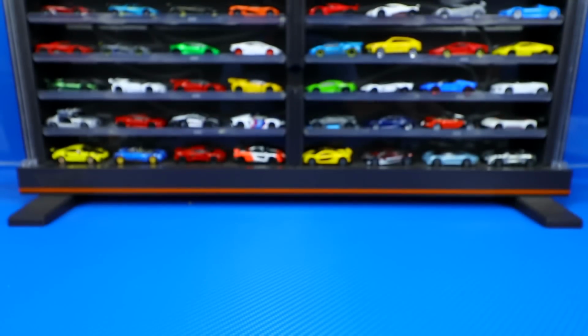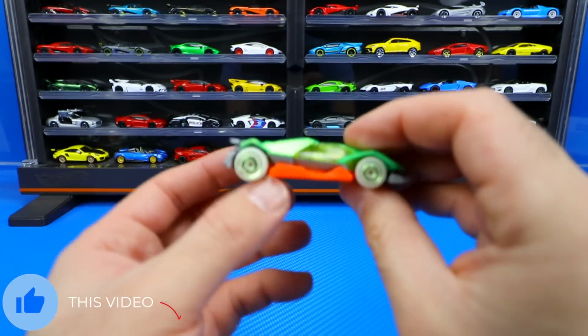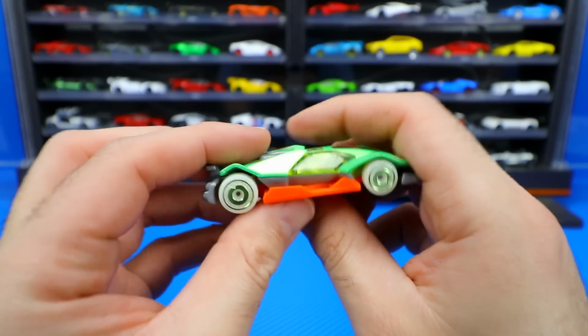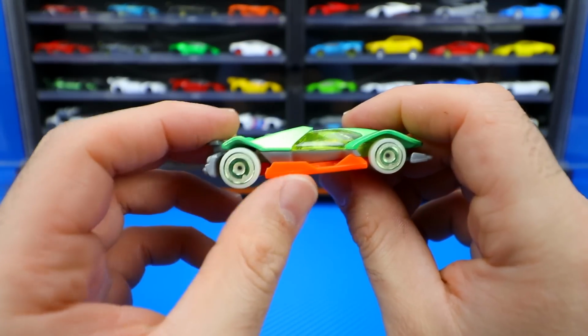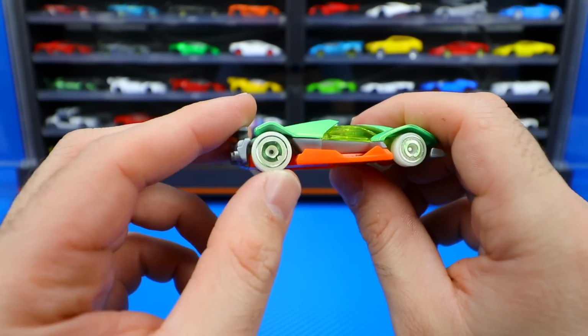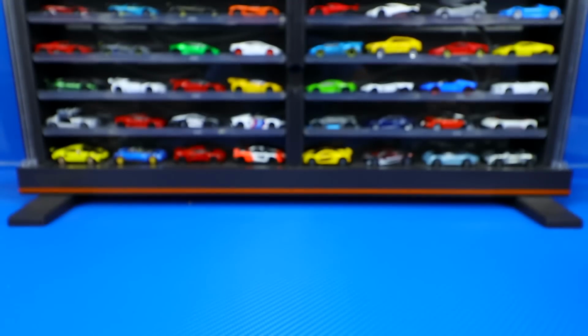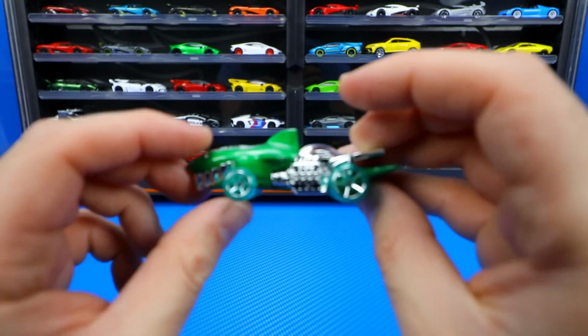There we go. And then we've got another Cyber Speeder, same one that we saw in the previous case. There it is, the Cyber Speeder with the yellowish tinted wheel with white, and then we've got the gold on the front of it though. Pretty cool, Cyber Speeder. And then we've got, I think this one is Shark Cruiser.